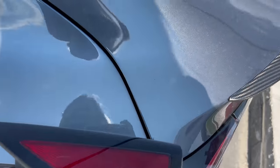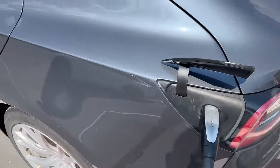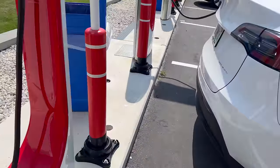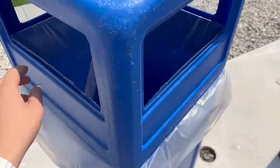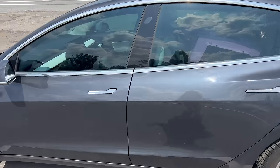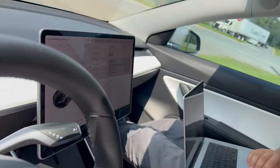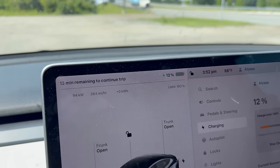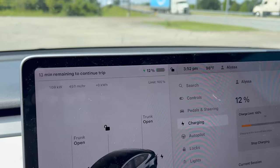Okay. Easy as 1, 2, 3. Go throw these away. Nice having trash cans at the stops. It's very convenient. Let's see what kind of speeds we're pulling. Yeah, it's just calibrating at 91, and then after a couple seconds, it'll ramp up. There we go.